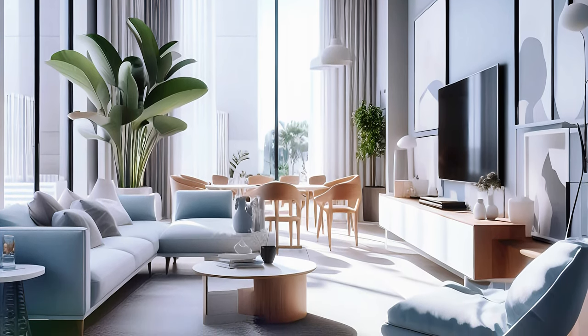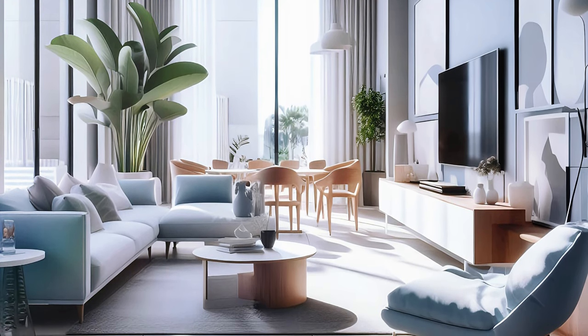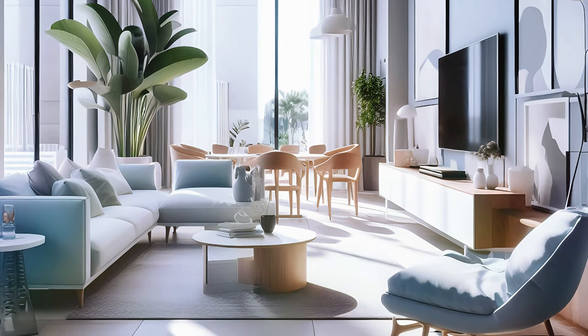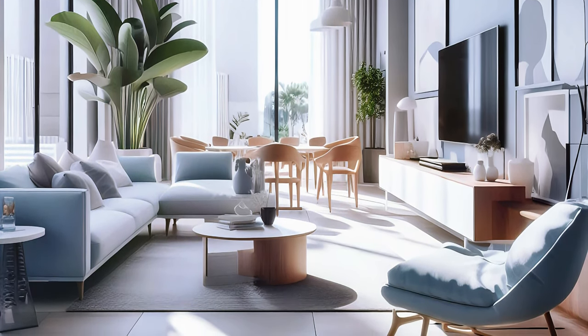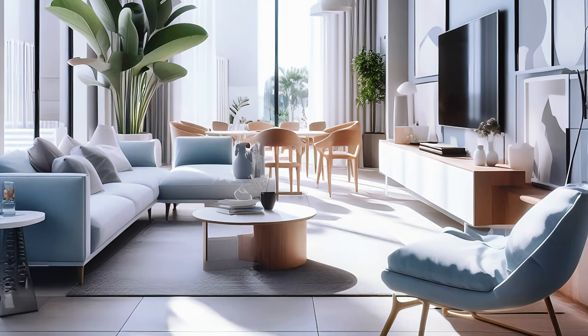The pastel blue sofa with decorative pillows in pastel gray, pastel blue, and white creates a comfortable and elegant sitting area. The huge potted plants bring some freshness and greenery to the room.